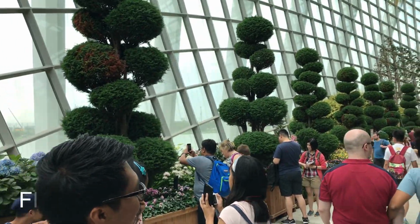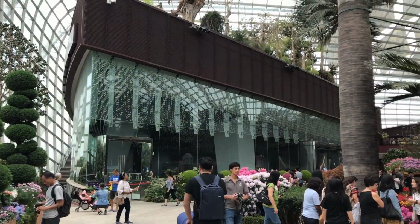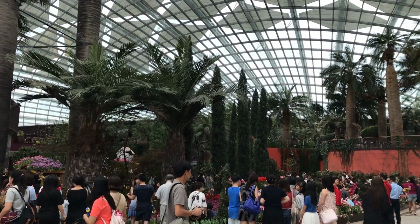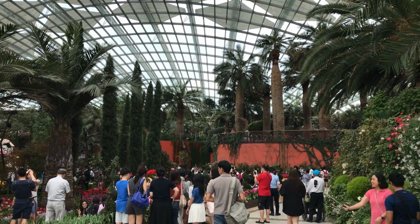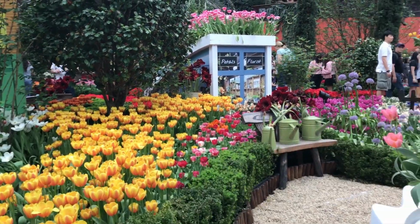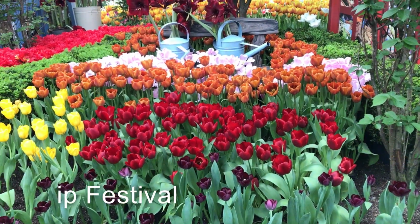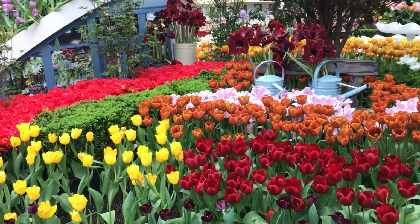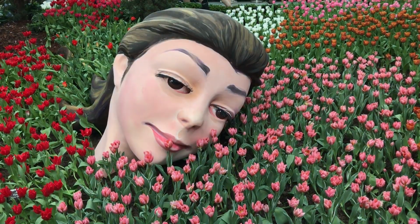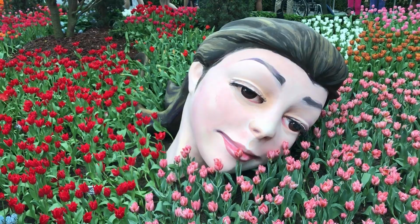Next stop is the Flower Dome, which is considered one of the biggest greenhouses in the world, as listed in the 2015 Guinness World Records. Here you'll see different varieties of plants and small trees. When we visited this place, luckily they had a tulip festival, and we enjoyed the variety of tulips displayed here and the different arrangements that they have. It was amazing. We were delighted to see the different varieties, including some of the props they put here, like this head of the lady that seems sleepy.